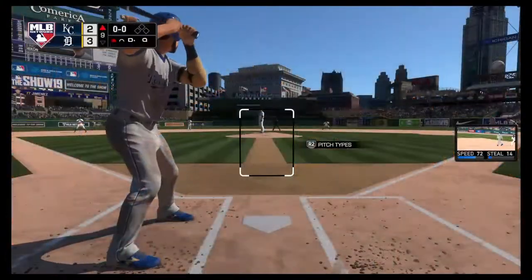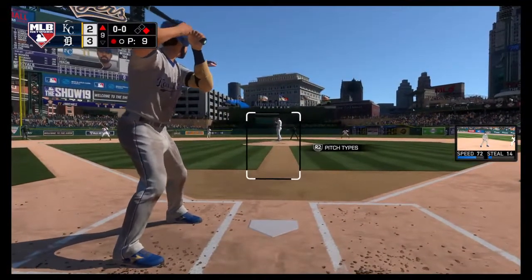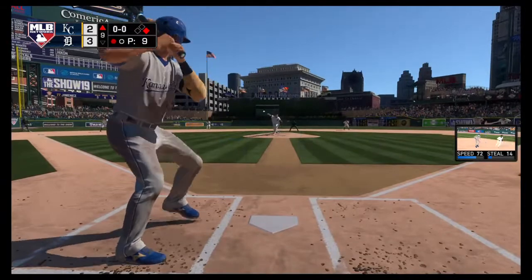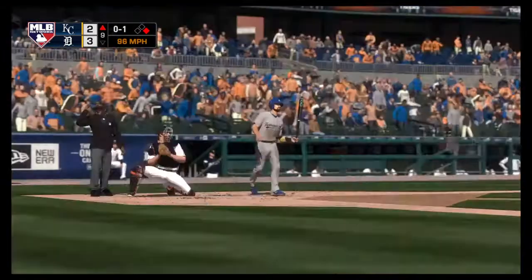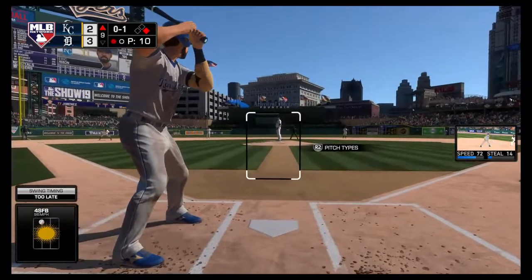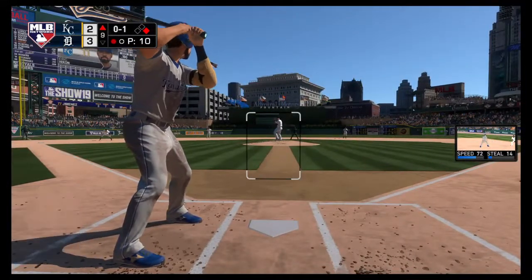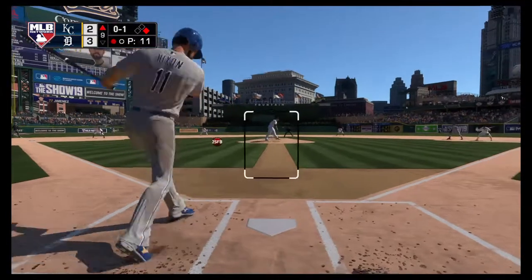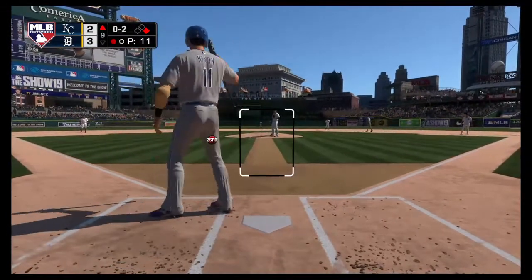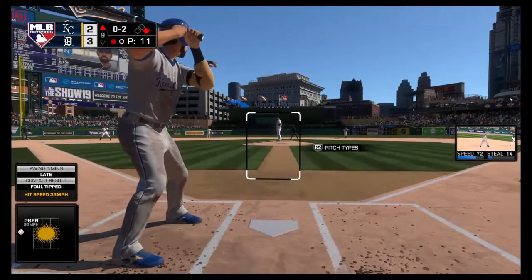Stepping in, Eric Hicks. He'll be looking for something he could drive into the gap and drive home that tying run from first. And he throws the fastball by him here. 0-1. Yeah, you attack the zone and get a swing and a miss that late on your first pitch fastball. Good chance he's coming right back with the same thing. Fouled away. Get off me, ball. That ball's way too far inside.